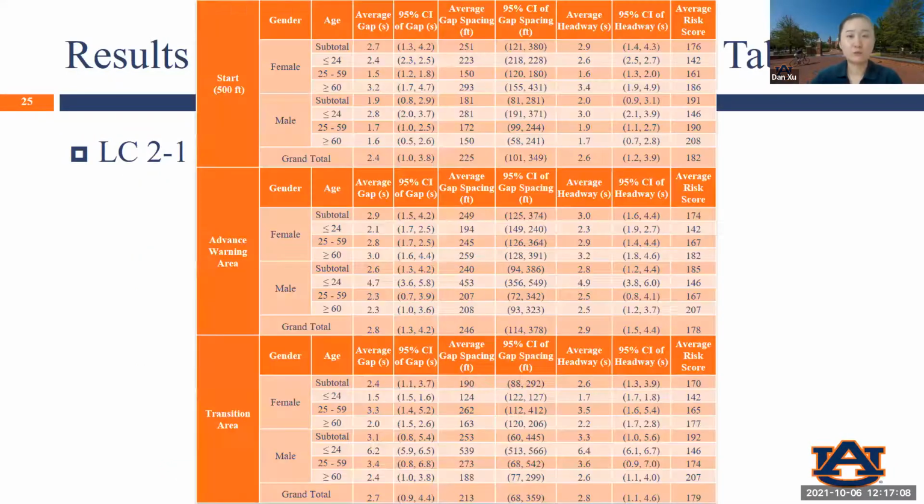And we developed 4 gap and headway selection tables for the 4 work zone configurations. Here's an example from the lane closure 221. It summarizes the details of gap and headway distributions and driver characteristics, such as gender, age group, and risk perceptions, before, during, and after the work zone. And it also includes the 95% confidence interval for the gap and headway.